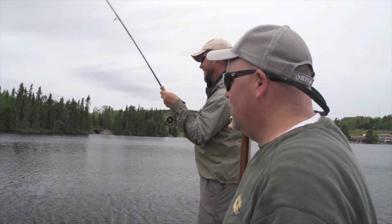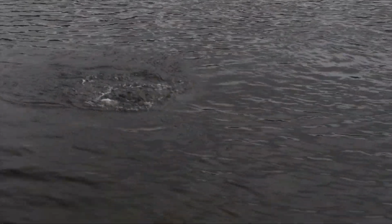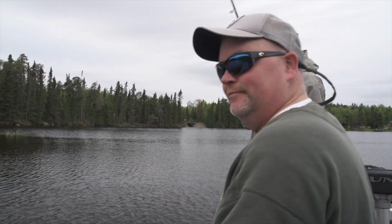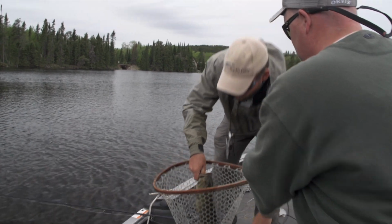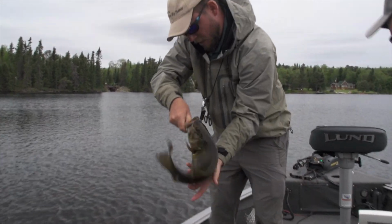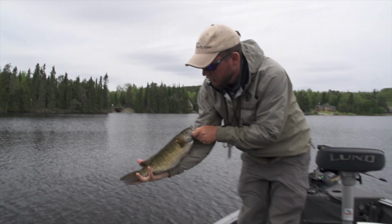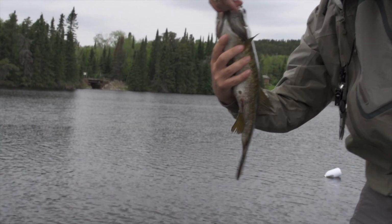Got a good bend in your rod there. Oh, so fun. Strong, powerful. Ready? Oh, there we go. Oh, that's got a little weight. Want the honors? Yes, sir. Nice markings. Very nice. Right to my elbow. Great fish.